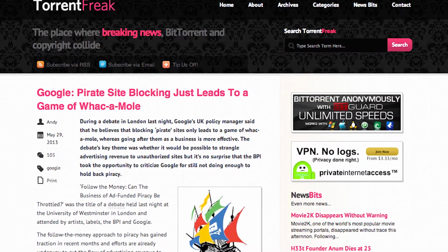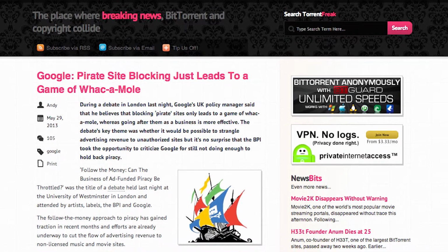Now here's an interesting piece of news from Torrent Freak. Google: pirate site blocking just leads to a game of Whac-a-Mole. So during a debate last night in the UK, the Google UK director said that blocking pirate sites is like a game of Whac-a-Mole. You strike one down, another one pops up, you strike another one down, another one pops up. It's just a big game of Whac-a-Mole that you can never, ever win, and that's going to be true. I strongly believe in his opinions. I mean, it's kind of frivolous for us to try to keep blocking these pirated sites because one goes down, another one's going to pop up no matter what. So it's kind of a waste of energy, really.